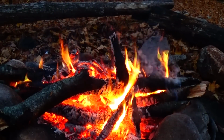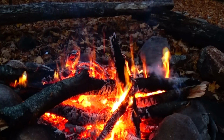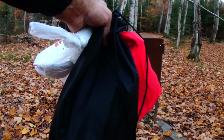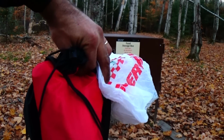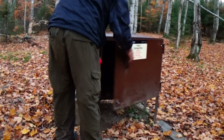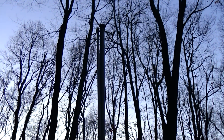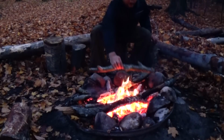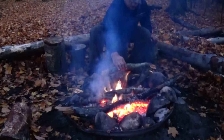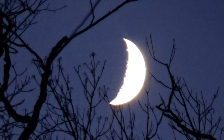And tonight it looks like it's going to be cool because there's no clouds. It's actually starting to get a little cold right now. I didn't take my thermometer with, but my guess is it's going to get in the mid-30s tonight. And this fire feels really nice. All of my food is in the black bag. The red bag has my cook set, and my garbage is in a plastic bag. And they also have bear poles. It looks like we should have a clear night tonight with a good view of the moon.